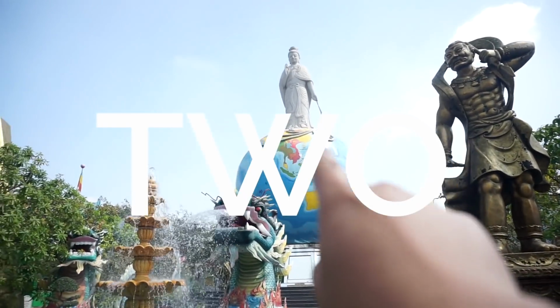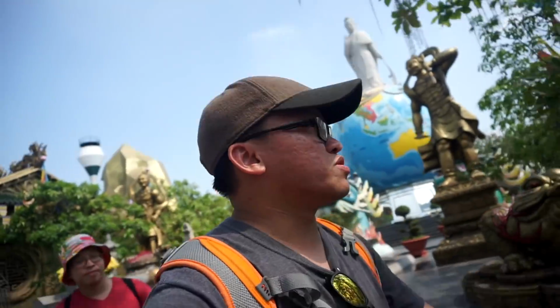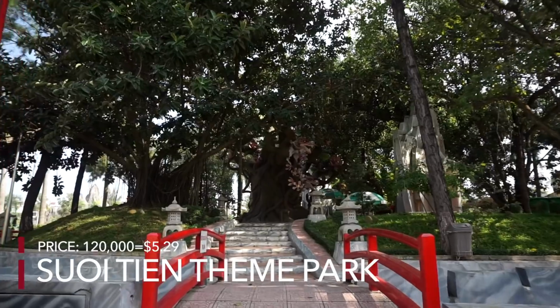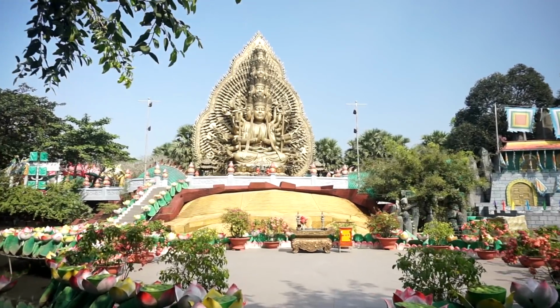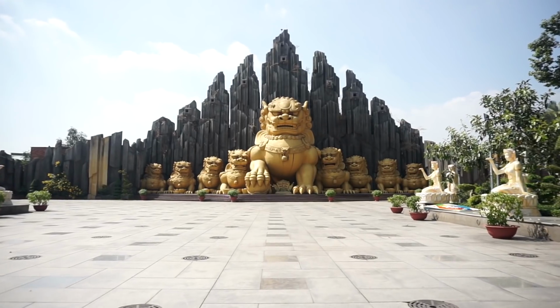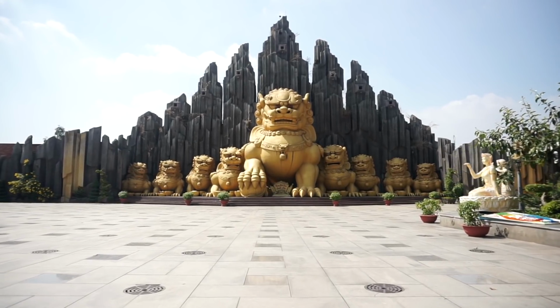Number 2. Well, this is my hidden gem spot. Not a lot of tourists know about this place, but it's a theme park. It's called Suối Tiên. It will cost you about 120,000 dong. That's like $6. So why did I pick this place? Well, if you love Chinese architecture, this is for you. And if you don't feel like going all the way to the northern part of Vietnam to see a lot of ancient stuff, this is for you.